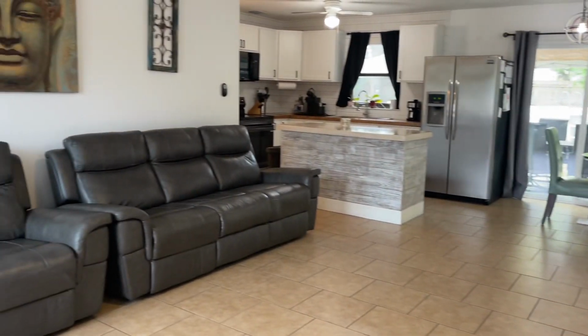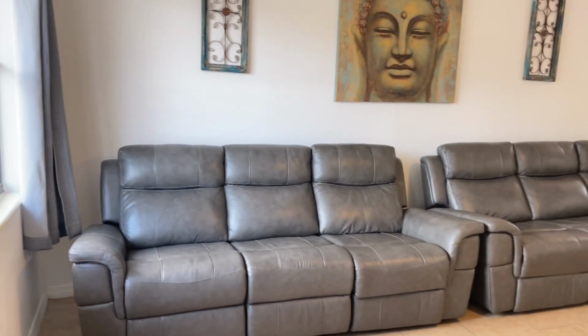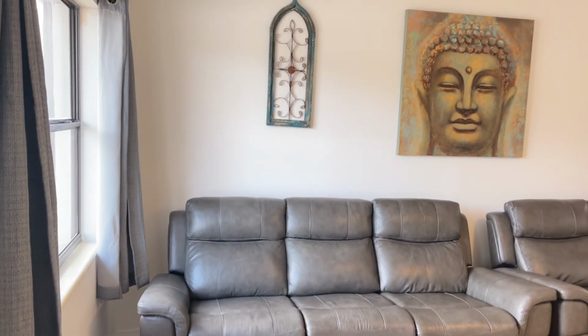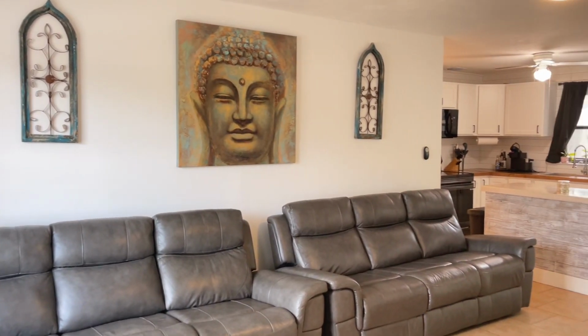Stepping into the open floor plan, the entire house has ceramic tile. The living room area is approximately 15 feet by 13 and a half feet.